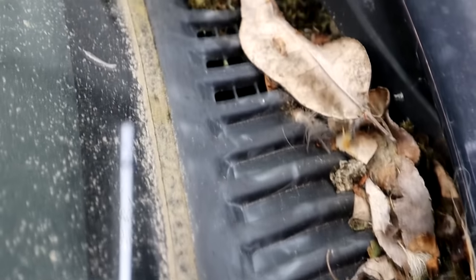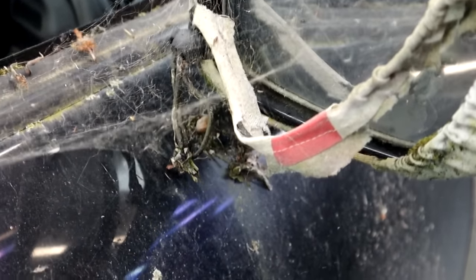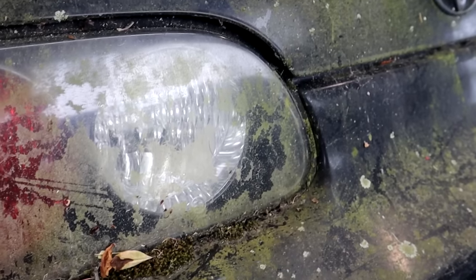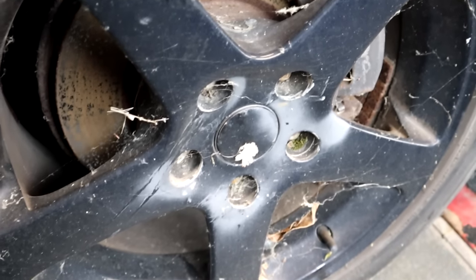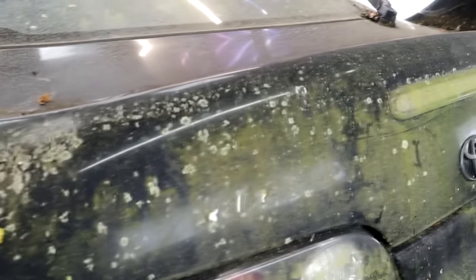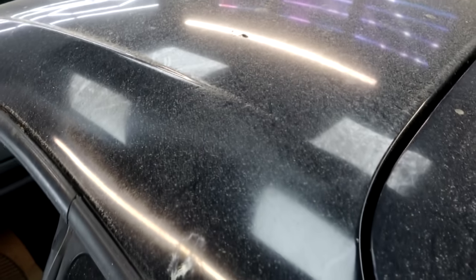So as you can see, nature and the environment are formidable foes and the main enemy in keeping a clean, detailed car. Entire ecosystem of moss, mould, algae, lichen has got hold of this vehicle and it's going to be tough to let go.